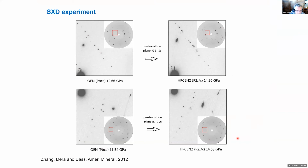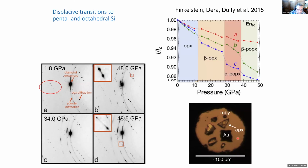We found, looking at single crystal diffraction patterns, some interesting transformations that happen at surprisingly low pressures, only about 13 gigapascals in this first study of ortho-enstatite. With the use of these software tools that we developed for the beamline, we were able to explain structurally what it means, how bonds and atoms transform during these transformations, what it means for density, what it means for physical properties.